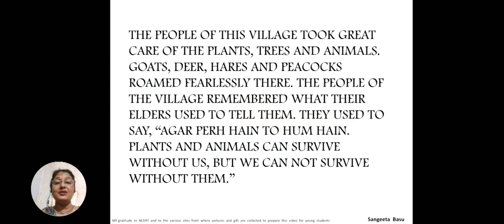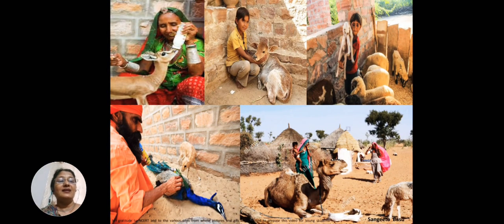So not only 300 years ago, even before that also, the people of this village took care of plants, trees and animals. And what did the people say here? Yes, they said, "Agar ped hai to hum hai." This is what they said. What did it mean? Plants and animals can survive without us, but we cannot survive without them. That is very true. We need plants and animals more, isn't it? So this is what the people of Kejadli village believed in. This is how the people of Kejadli village take care of the animals and the birds also.